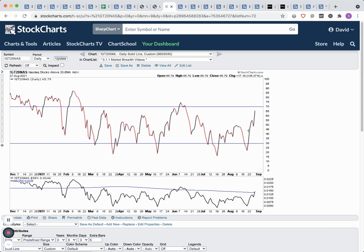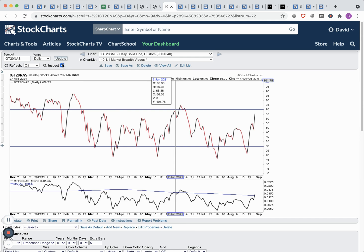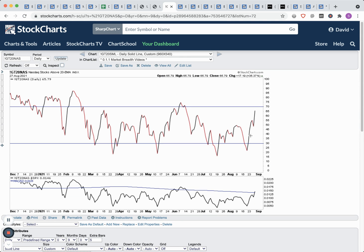So we had that a few weeks back, or last week. What was the date on that? On the 20th, we moved back through there. So we moved back through just over a week ago, and then we've moved on to higher highs again. So we met above the near-term range that we were in earlier in the month. So 65% of stocks are above their 20-day EMA again with the close on Friday.